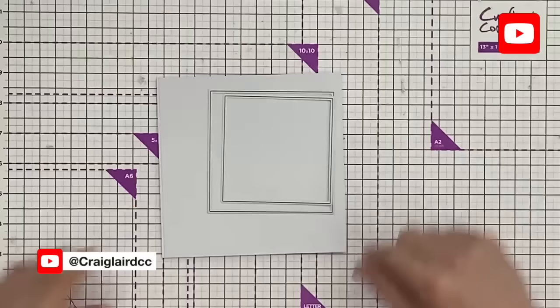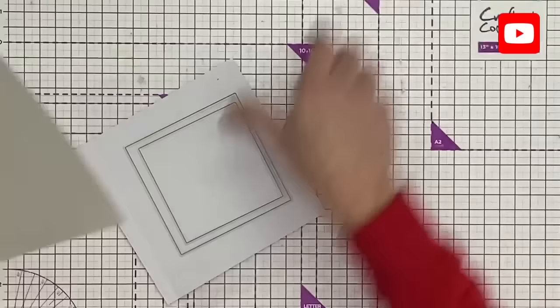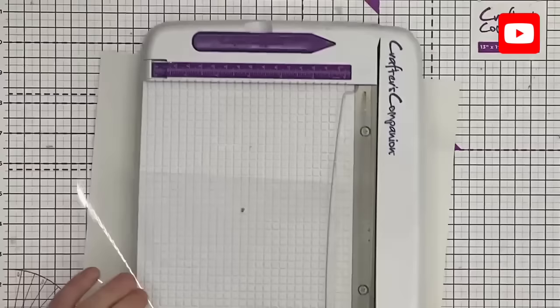Going to need some dewdrops, some linen cardstock, lilac linen cardstock, and also some acetate. The other thing we're going to need is our double-sided adhesive sheets. So move all that out the way. What we're going to do within this one here is you want your acetate to be a little bit bigger than that 4x4 matte and layer die. Of course, you might change the size, which is up to yourself, but the largest of the dies I'm using is 4x4.